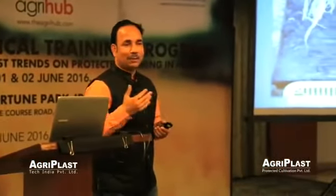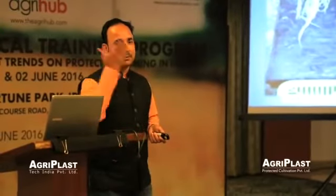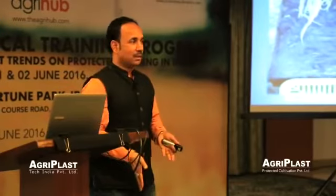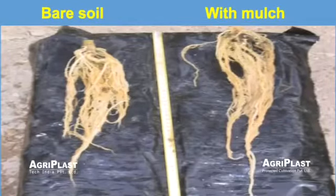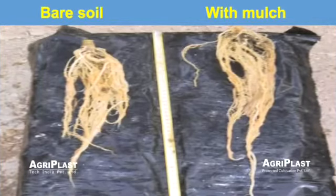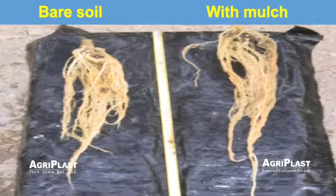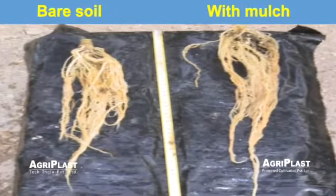Number two, we know by our education or a little bit from botany that the roots go in the soil darkness and the shoot goes towards the light. So root is called geotropic because it goes towards the darkness, and shoot is phototropic, it goes towards the light. Under the mulch, which does not transfer light, what's happening? Right below the mulch you have darkness. So what will happen? All the white roots will stay on the surface, and it means better nutritional absorption.